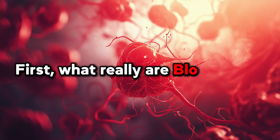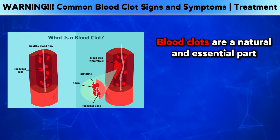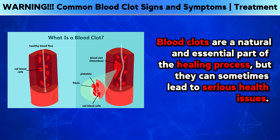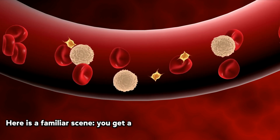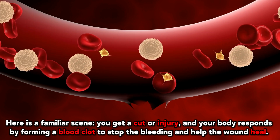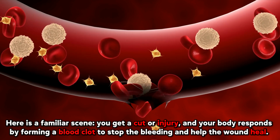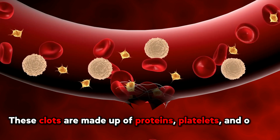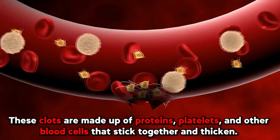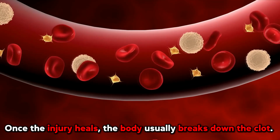First, what really are blood clots? Blood clots are a natural and essential part of the healing process, but they can sometimes lead to serious health issues. Here is a familiar scene. You get a cut or injury, and your body responds by forming a blood clot to stop the bleeding and help the wound heal. These clots are made up of proteins, platelets, and other blood cells that stick together and thicken. Once the injury heals, the body usually breaks down the clot.